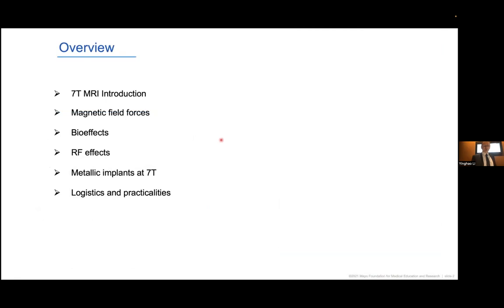Here is a quick overview of what I'd like to cover in the next 50 minutes or so. I'll give a short introduction to 7T MR, and then from a safety point of view, talk about magnetic field forces, bioeffects, and radio frequency effects. I'll talk a bit about metallic implants at 7T, because there are a lot of challenges for everyone working at 7T imaging people who may have implants in their body. And I'll talk about some logistics and practicalities for the routine clinical imaging we're doing. Again, I'll emphasize that all of the safety effects we have at 7T are common to all of MRI. Most of them are just exacerbated, and there are one or two things which are particularly exacerbated as we move to 7 Tesla.